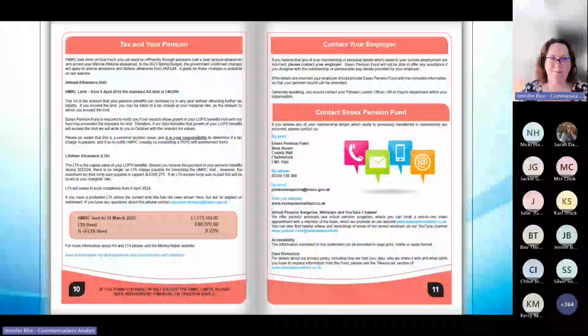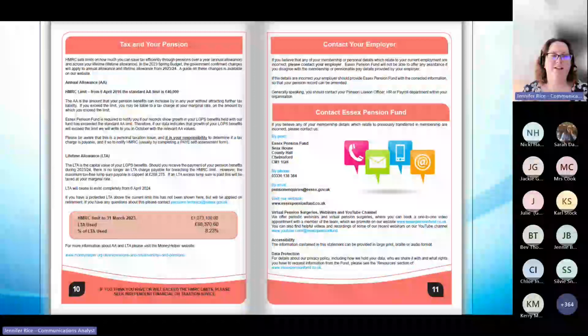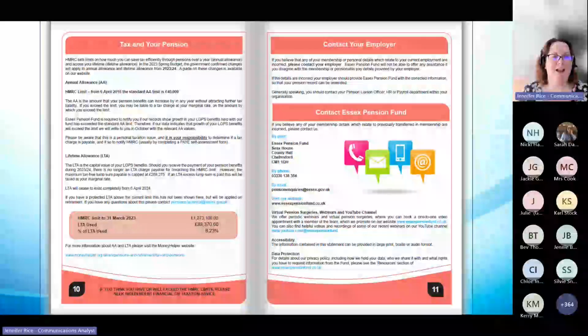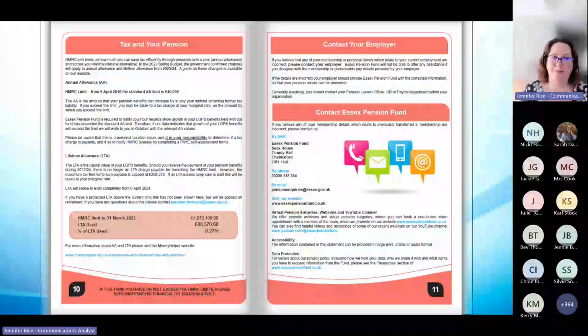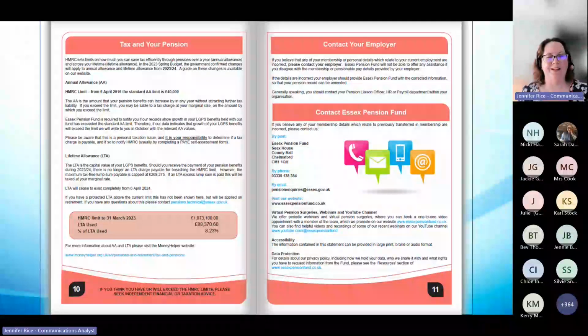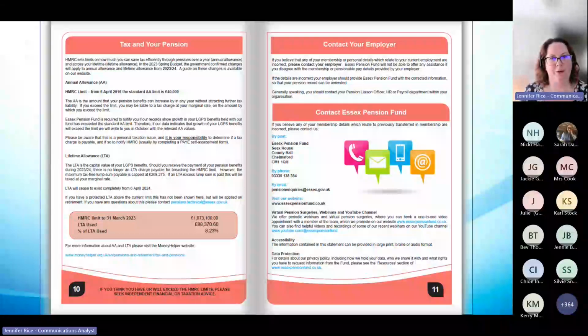So finally, we're looking at tax in your pension. This refers to tax limits that apply whilst you're contributing to your pension. HMRC does set limits on how much you can save tax efficiently through pensions throughout the year. At the moment, there is still a lifetime limit, so how much you can save tax efficiently across your lifetime. However, you've probably seen in the media that limit is actually in the process of being removed. So we won't worry about that one for now.